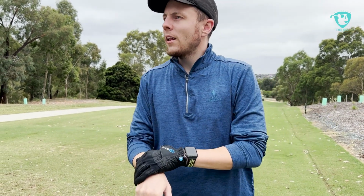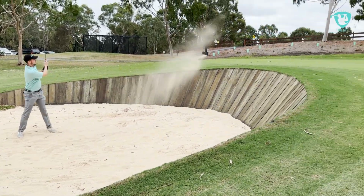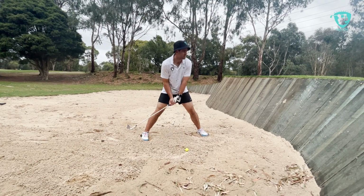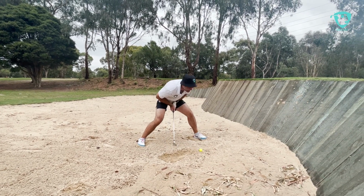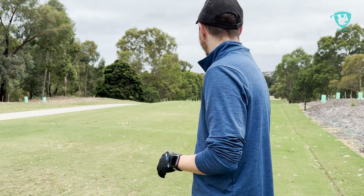Their claim to fame now is the wooden or timber faced bunkers. Supposedly it's the first in Australia, if I recall that correctly. So I'm looking forward to hopefully never seeing my ball in there, but doing a little bit of a review. But yeah, looking forward to seeing how much the course has changed and whether there's been any improvement. Right, let's see how we go.